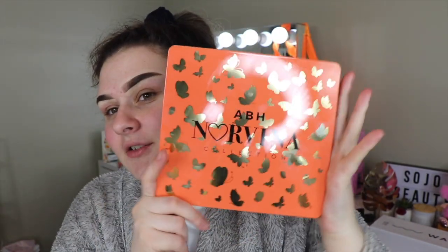I actually love the packaging of this one. It is so beautiful. I love the little butterflies. I think they are so pretty and so cute and I'm so excited. I had a look at this palette and knew what I was going to do straight away. So let's jump straight into it.